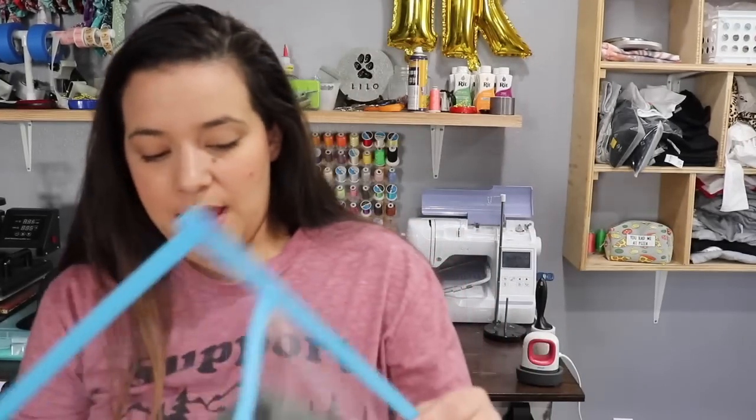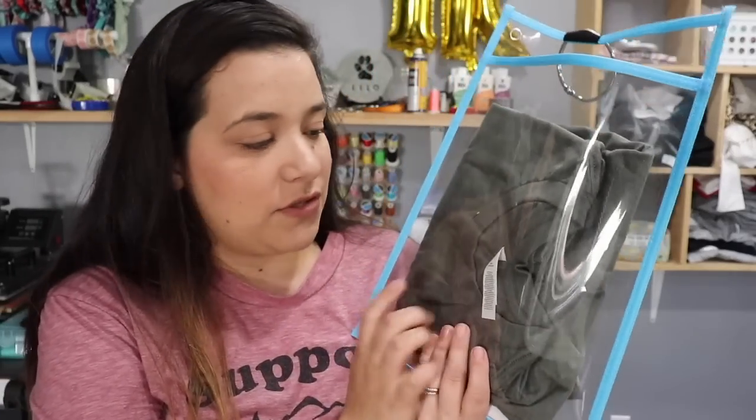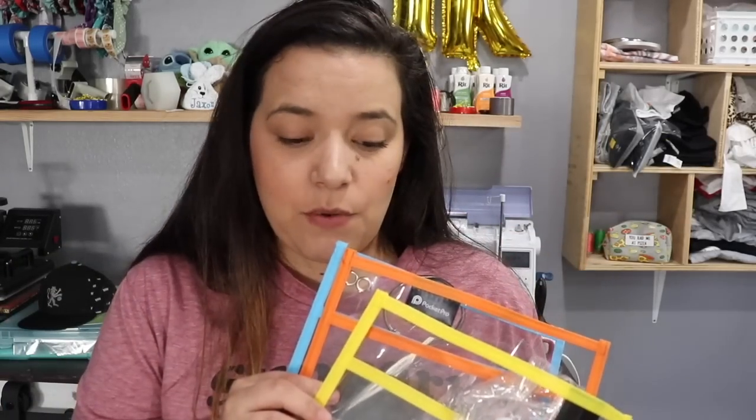My Needed and Thread Etsy, I got another t-shirt order for that Etsy shop, so I need to make this shirt. And then I have another donut bell bottom outfit that I have to make today. I have that one already prepped and ready to go. So I just have these three orders to work on.